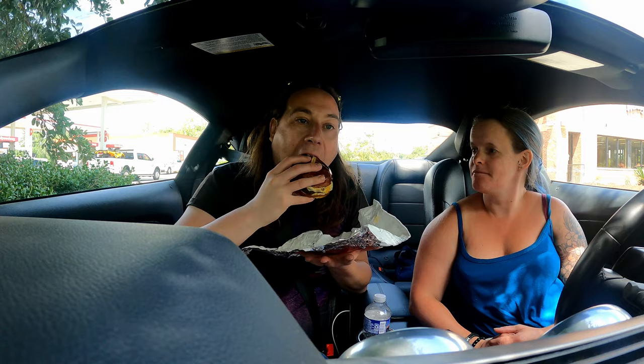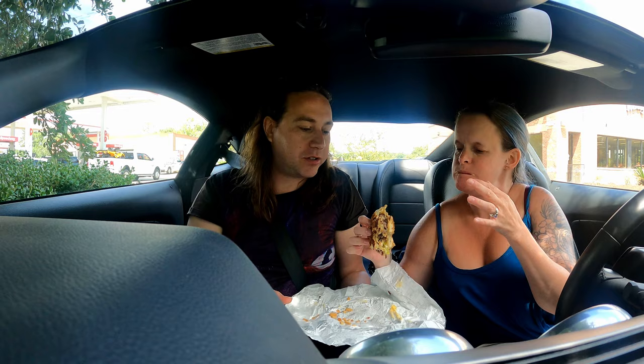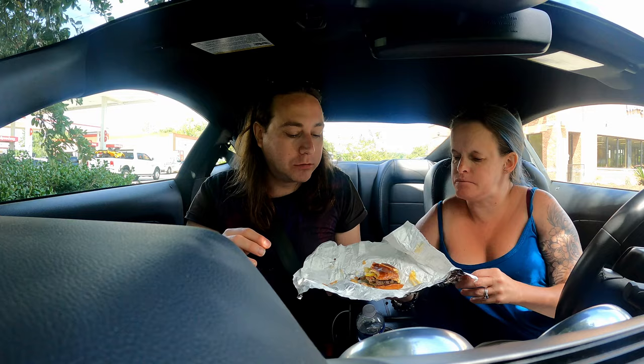Okay. Oh my goodness, that is really yummy. I really like that. I don't know about the pretzel bun. I don't think that adds anything different. Whatever's in there is good. So this is your choice from Wendy's, is it? If you just put it in a regular bun. I mean, it's gimmicky. So I don't mind it being in a funky bun.